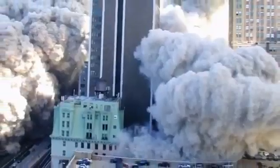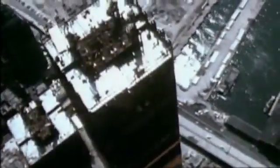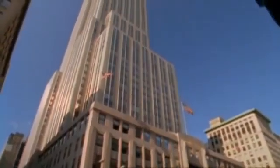Let's look at what was inside those buildings. The Twin Towers were composed of 200,000 tons of steel, 425,000 cubic yards of concrete, 103 elevators, 43,600 windows, 60,000 tons of cooling equipment, and a 360-foot television antenna. The North Tower was completed in 1970, standing at 1,368 feet tall, and the South Tower was completed in 1973, clocking in at 1,362 feet tall, making them the tallest buildings in the world until the Sears Tower was completed in 1974.